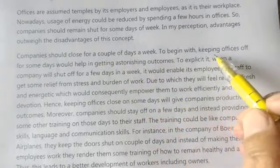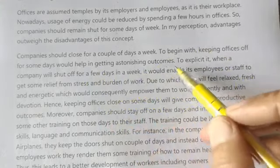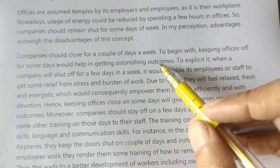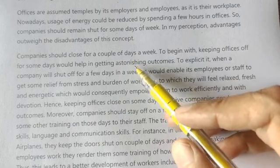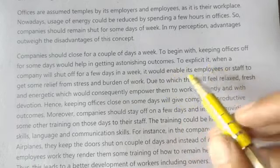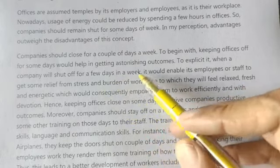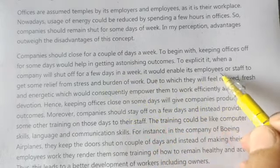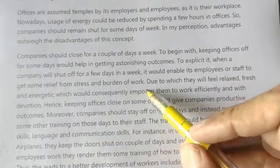To begin with, keeping offices off for some days would help in getting astonishing outcomes. Astonishing outcomes mean the result will be outstanding if we shut down companies for a few days in a week. To explain it, when a company shuts for a few days in a week, it would enable its employees or staff to get some relief from the stress and burden of work.